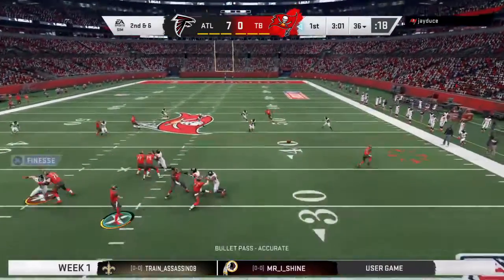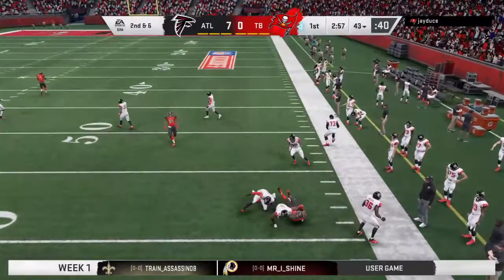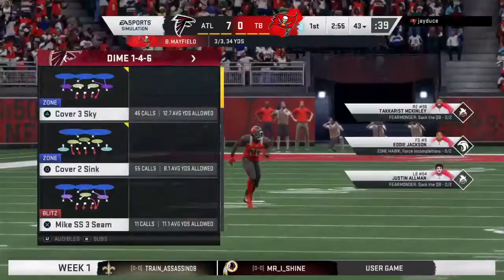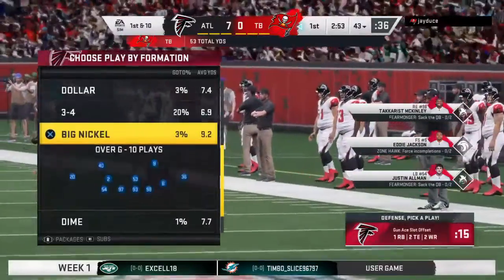From the 36, Mayfield. He gets it complete to Harris, and he'll get up to the 43-yard line. 7 yards there and a first down.